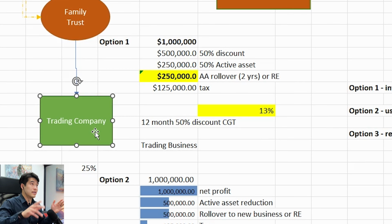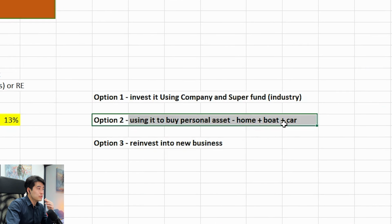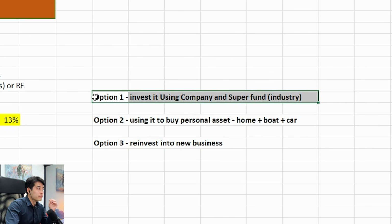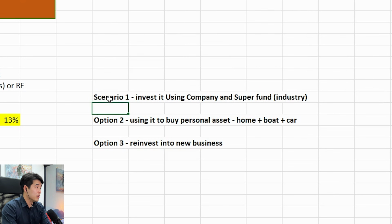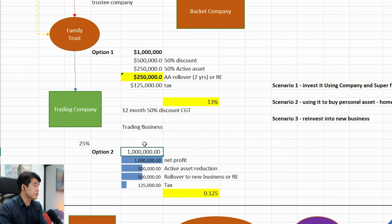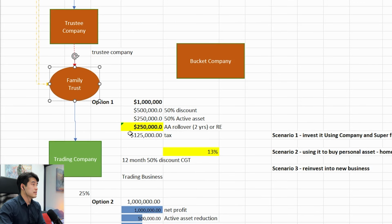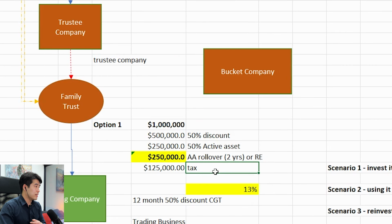Just be careful, guys, as I'm talking to the accountants out there, that option 2 is not that beneficial if the client is planning to buy a personal asset. Option 1 and 2 is useful for scenario... I should change this. Scenario 1 and scenario 3. It's the same amount of taxes, but the only issue is that money still gets stuck in the company. Whereas in this case, it's stuck in the family trust. But when we distribute the profits, we actually give it to the individual. We have to pass it over to the individual.